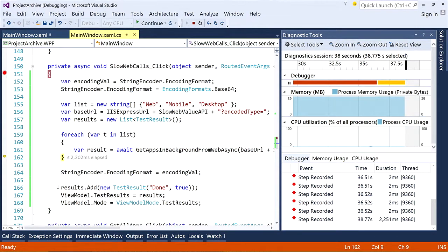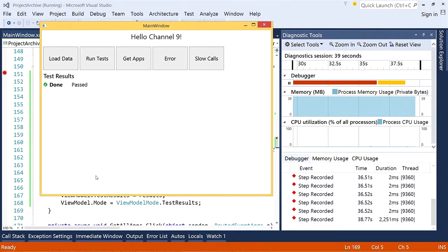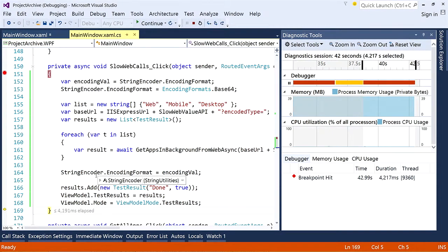So now let's run to the end of the method. It's going to make 2 more, so there's 3 things in this list. So I'm just going to choose run to cursor. That's like running to a breakpoint. And it'll tell me how long it ran from the previous break state, whether it's from a step or whether it's between breakpoints, and I can see that it took about 4.2 milliseconds to run the additional 2 calls. So it's taking about 2 seconds per web service call.